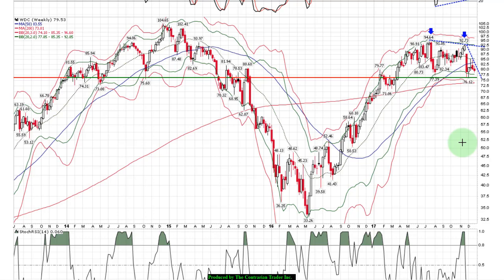From a higher level view, and you wouldn't see this on a daily chart, we have an inverted head and shoulders setup forming: left shoulder, head, right shoulder. And our 45-degree neckline coincides with right here, 92.73. But that's a good ways away from where we're trading right now.